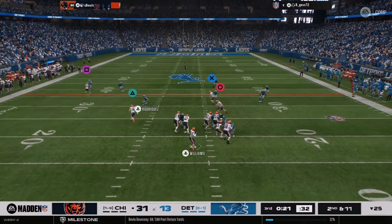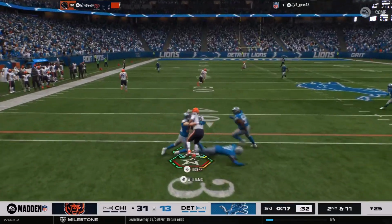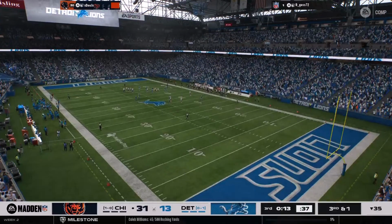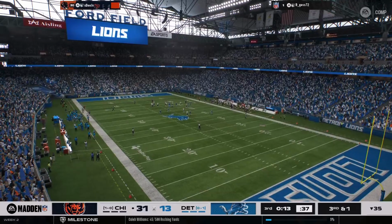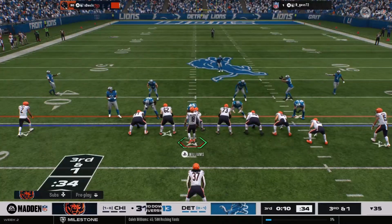On second down, it's Williams. Rushed to his left. He keeps it himself. Initially, Mike, a really good job by the defense. Nowhere to go with the ball for this quarterback. He's forced to pull it down and turn into a runner. Little slow reaction, and he's able to actually pick up a pretty good gain.